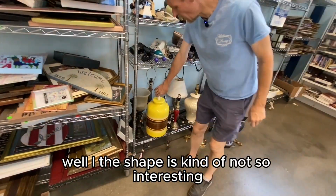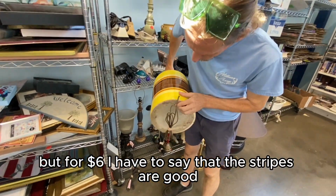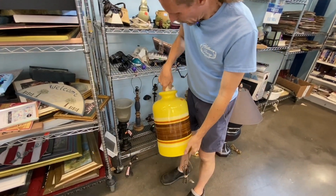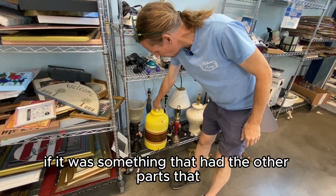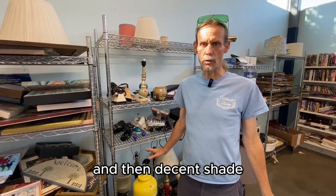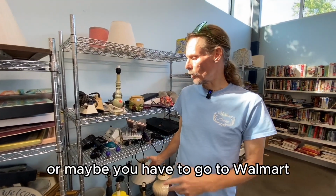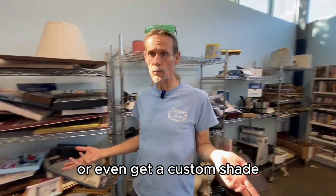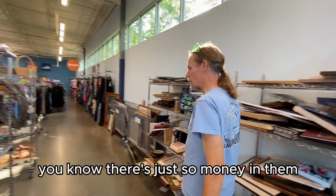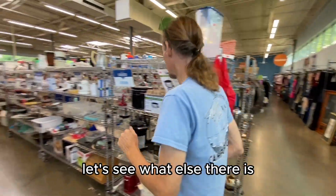Well, the shape is kind of not so interesting, but for $6, I have to say that the stripes are good. If it was something that had the other parts, but you know, by the time you add a harp for $10 and then a decent shade even at a thrift store is going to be $10 maybe, or maybe you have to go to Walmart or even get a custom shade, then all of a sudden, you know, there's just no money in them. Let's see, did we go down this aisle? Let's see what else there is.